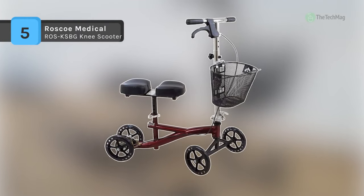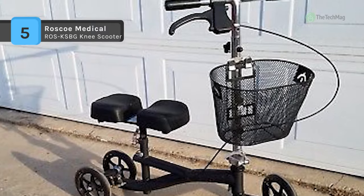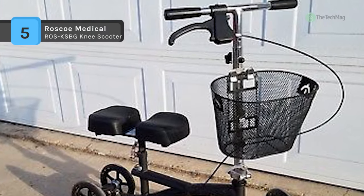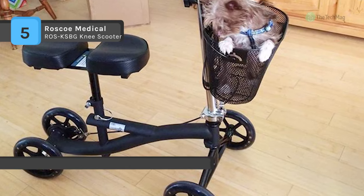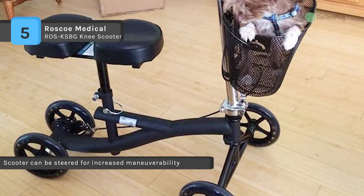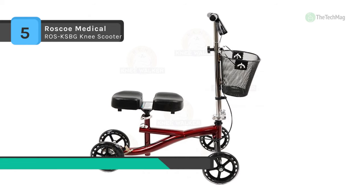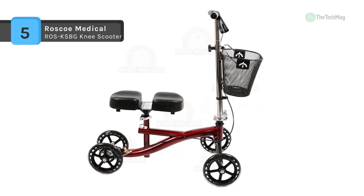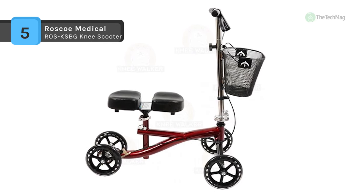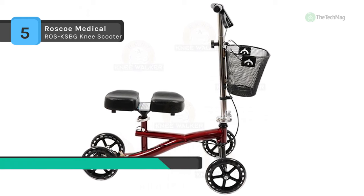The Roscoe Medical Knee Scooter is made to address the user's comfort needs specifically. These scooters will show to be an essential tool for those who need to stay mobile throughout the day, yet cannot put any pressure on one of their legs. These scooters come with a padded, upholstered seat and a long-lasting, tubular metal frame. The scooters will hold up to daily wear and tear and make it convenient for the resting leg. These scooters will keep one out and about without worry about injury.